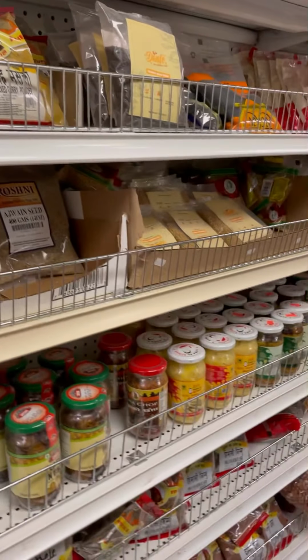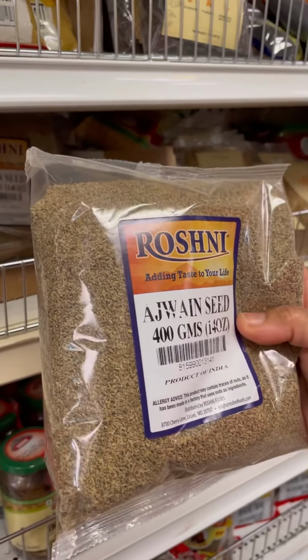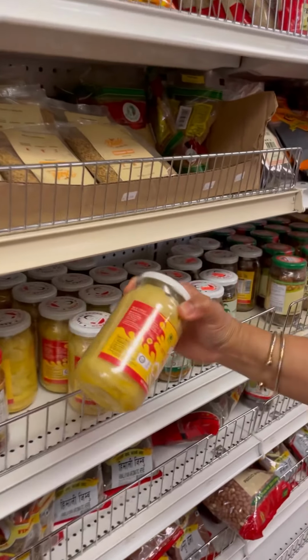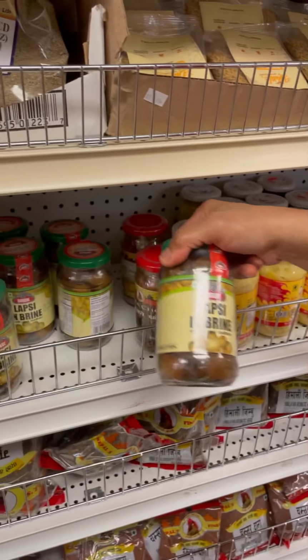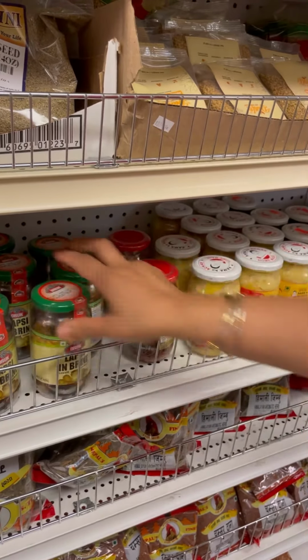I'm going to try this ajowana seed. I don't know how we use this so much, but it's very much interesting. Then we have the Asian part over here, the bamboo shoots. Japsi in brine. I have no idea what fruit is this, but lots of stuff inside here, my dear foodies. Let's continue and see what else.